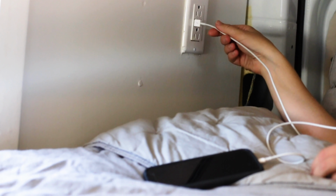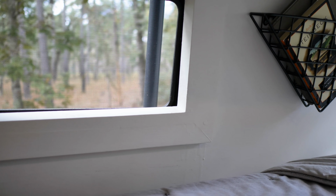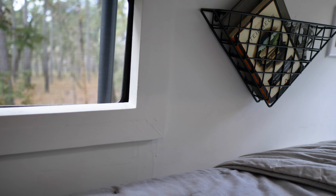On each side of the bed, we have a wall outlet with USB ports, great for charging phones at night. We also each have a little shelf for holding journals and phones and that kind of thing, so we're not losing stuff in the bed.